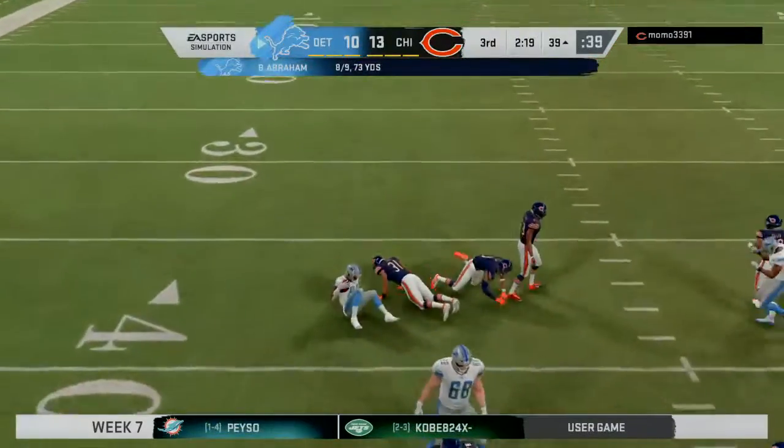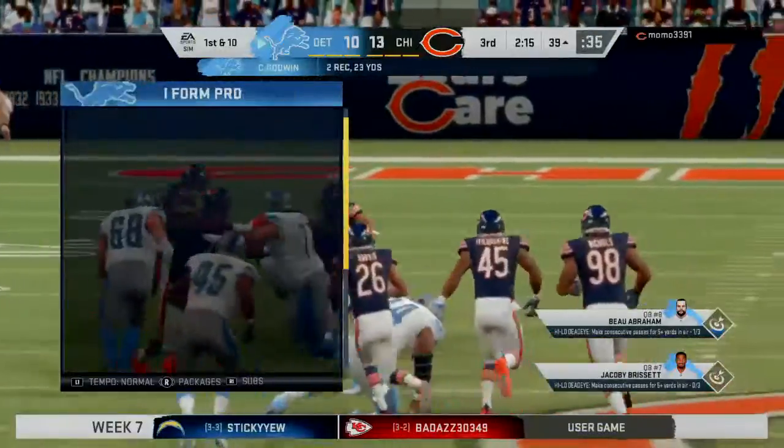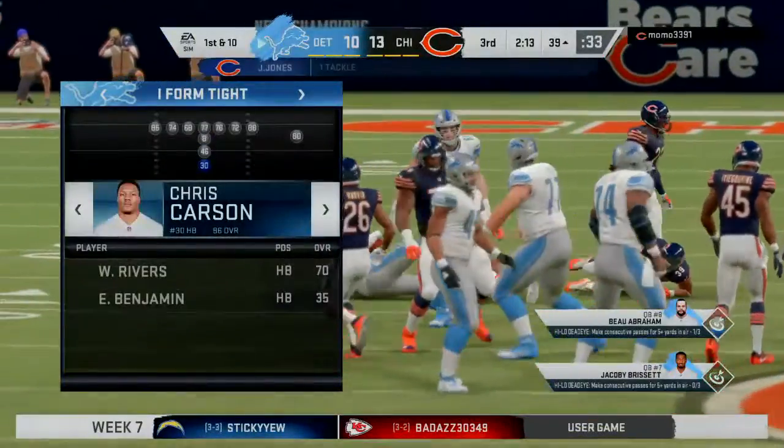He's got him complete. And they'll get him down as he's inside the 40. 11 yards there and a Lion first down.